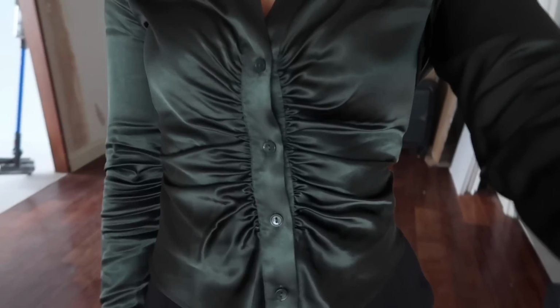Hello everybody, I just got back from a meeting, hence why I'm in a shirt. But how cute is this shirt? So cute. So today, I think it's only 1 o'clock. Why is my camera so bright?